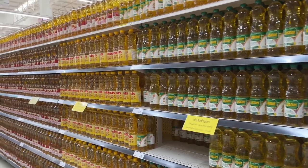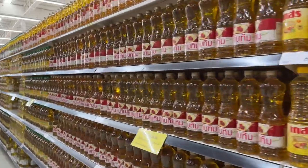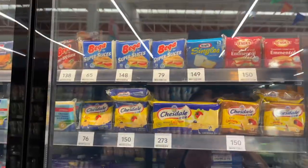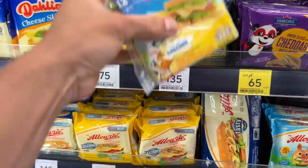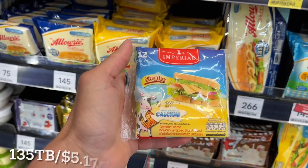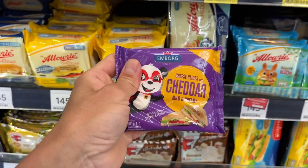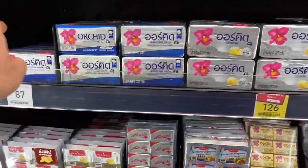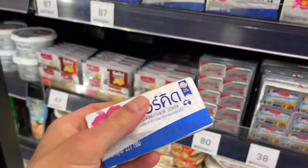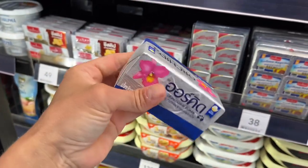This entire aisle is about oil, because Thai cooking has a lot of oil. That's a lot of oil. Okay, cheese and butter here are really expensive. So here we have 12 slices of cheese for $5. 6 slices of cheese is like $2.40. And that's on sale. Butter is also very expensive. We buy this butter and it's almost $4 for this small container or block of butter.